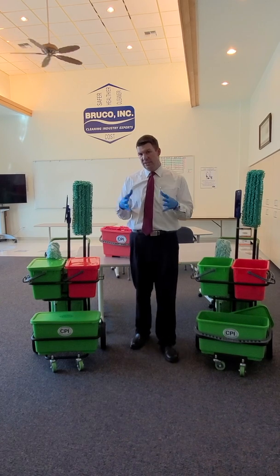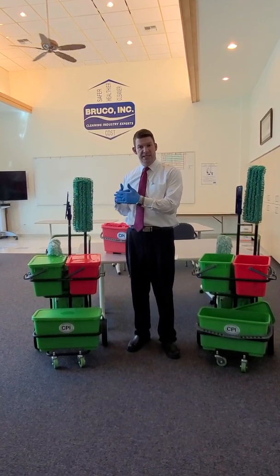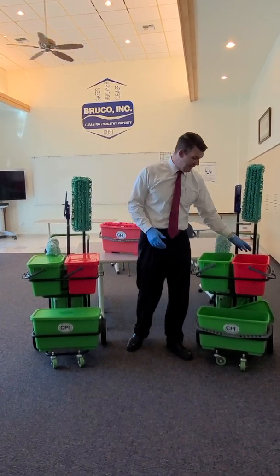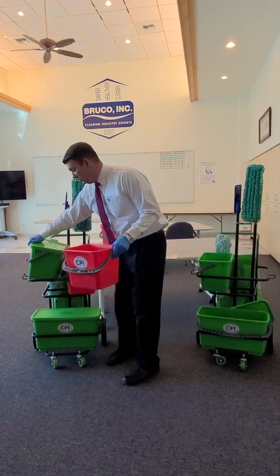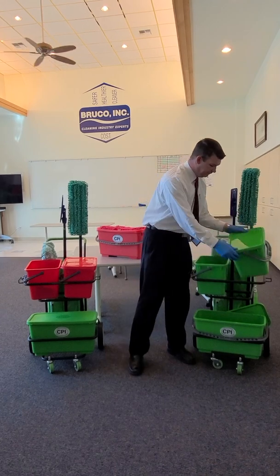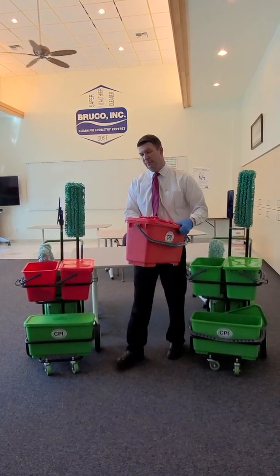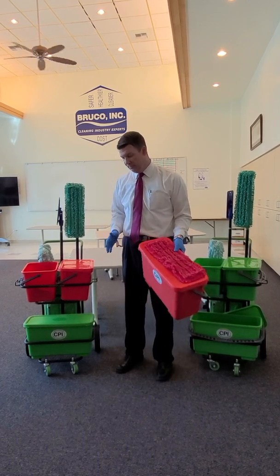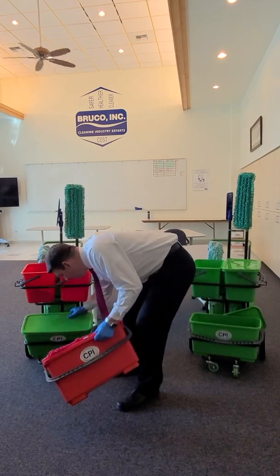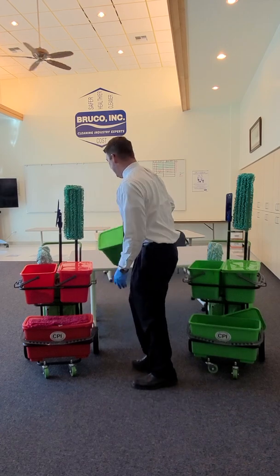We can simply work together. So instead of having our own respective areas, we can work as a team or work in a cooperative process where we simply change out the buckets on our carts. The only thing that you would need to add is a red mop bucket, because we don't generally use disinfectants on floors. But in an outbreak situation, we may want to do that.